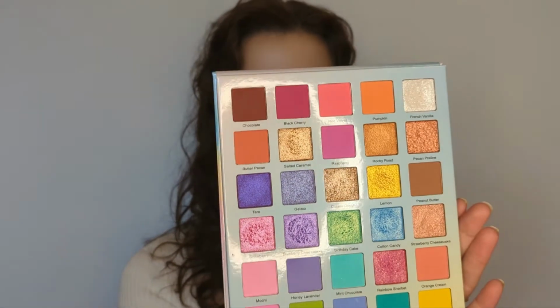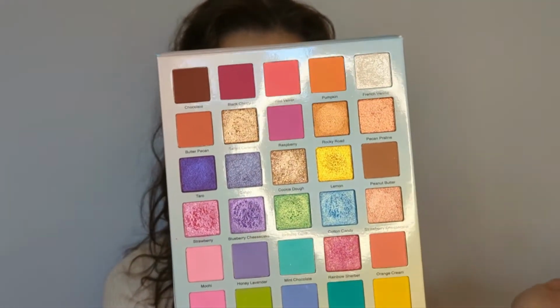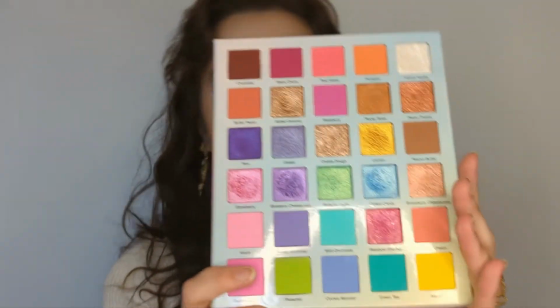But this palette, ooh, that almost fell. This palette is just a perfect pastel palette. It's pastels with a bit of punch. It's pastels with a bit of interesting. I just love pastels. In the spring and the summertime, especially the spring, if I want to feel happy and have some color, I'm going to reach for pastels. So this palette brings me joy.